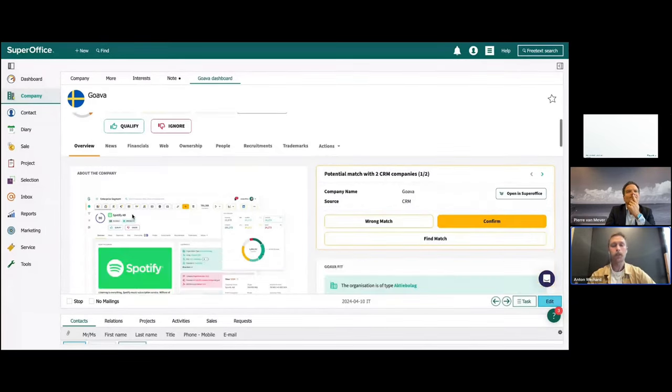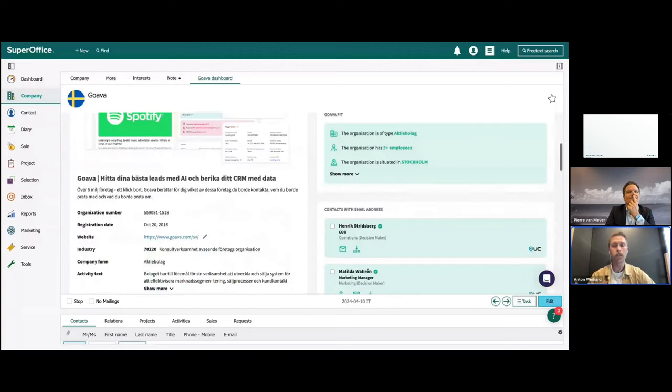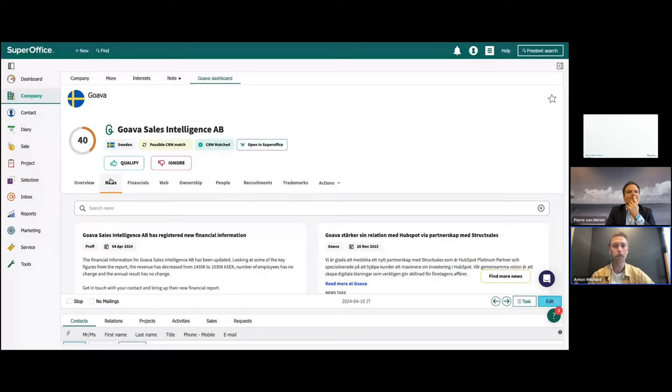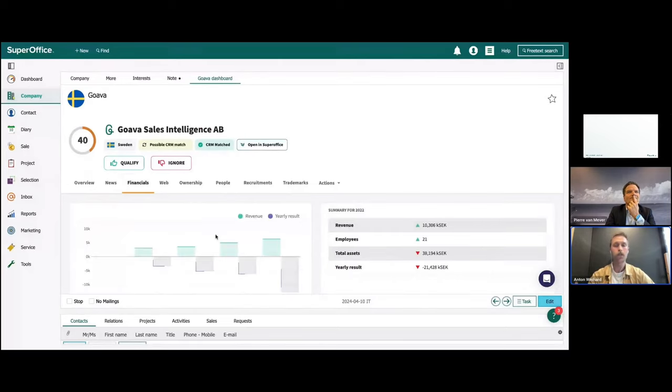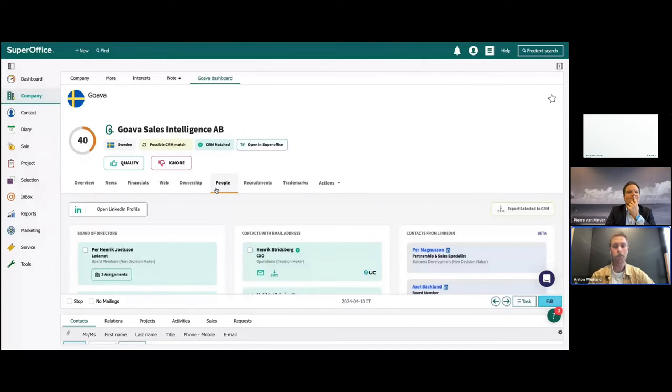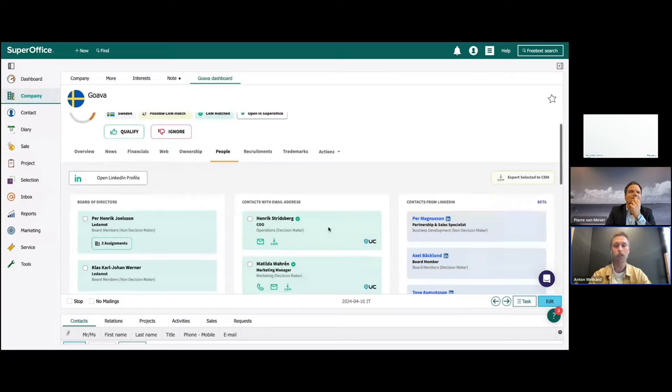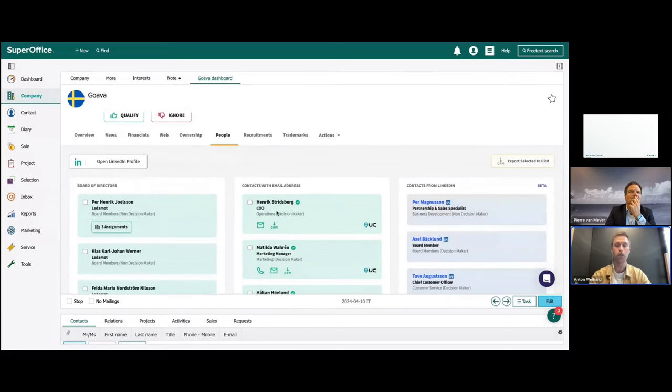So I'm just going to quickly show that there's plenty more information that can be found, including news about the company. You can see additional financials and graphs. You can see people information, which is a hugely popular topic right now. And in the past week, we just released a new add-on focused on contacts. So now you can see information about the contacts from the website.